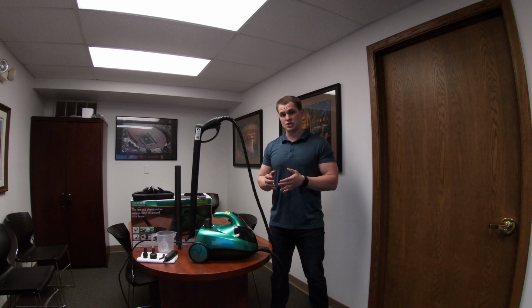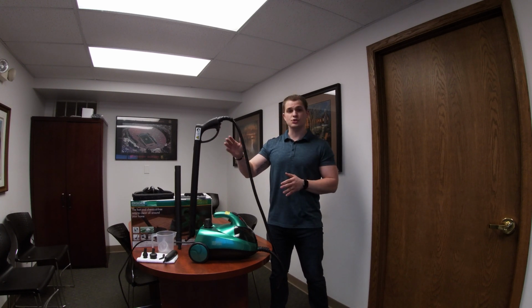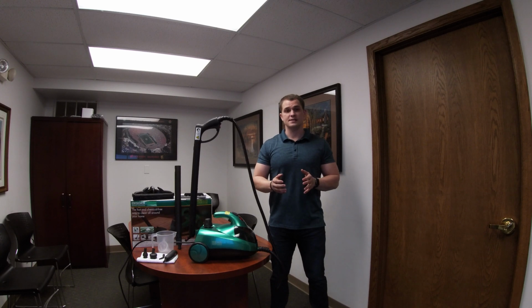When you are using the machine, if that orange light comes on, it's not a problem. Just release the trigger for 30 to 60 seconds. Give it time to build that pressure back up, and then you will be able to continue using the machine.